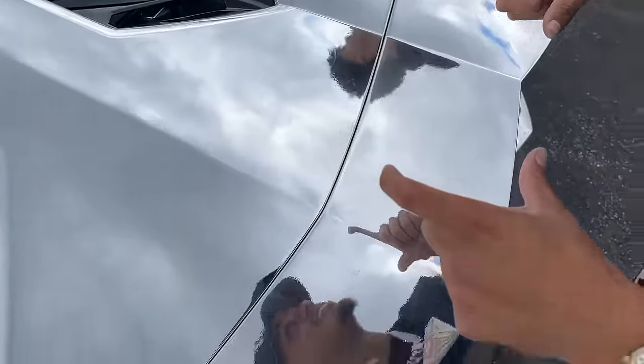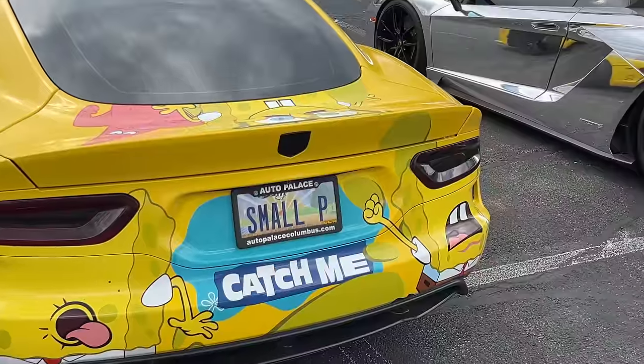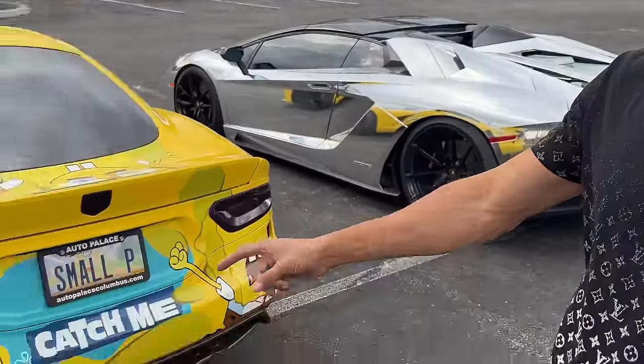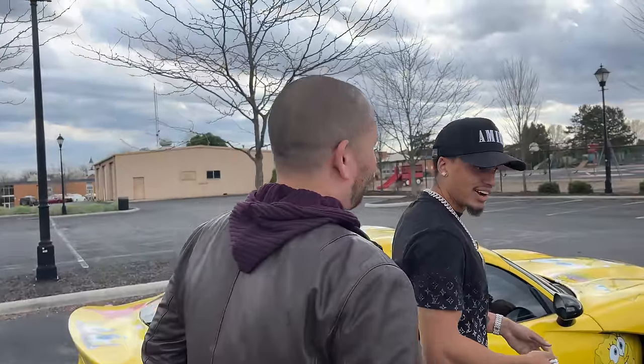Damn, bro, that's crazy. Talking about the ghost sleep license plate, let's talk about the small P. I don't know what the P stands for. And then it's got two SpongeBobs with no eyes and the taillights as the eyes. Oh, it's supposed to be the sunglasses. Remember the episode where you put the sunglasses on? It's got Gintani on it.